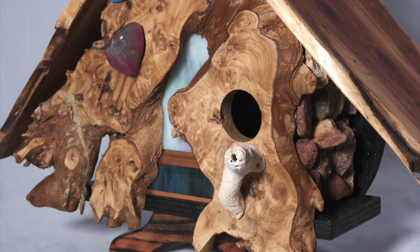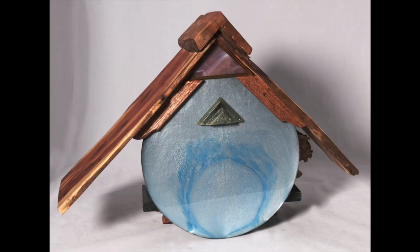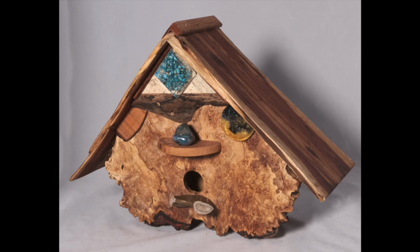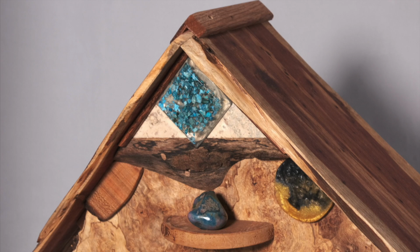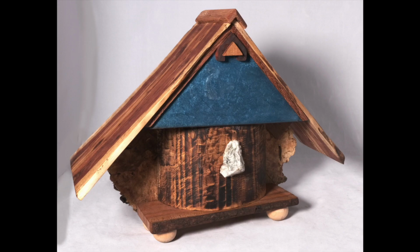Sections of resin pours have been custom made to fit into the peaks of the houses, as well as areas that needed color and balance. In some houses, glass has been added for a feeling of visual translucent movement.